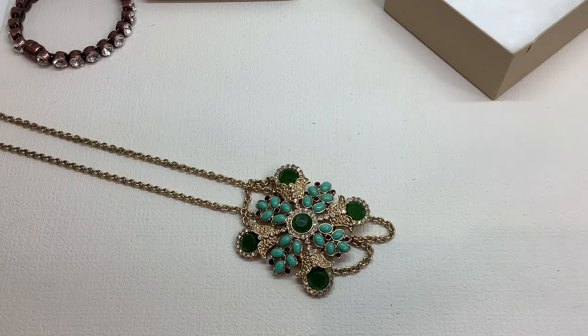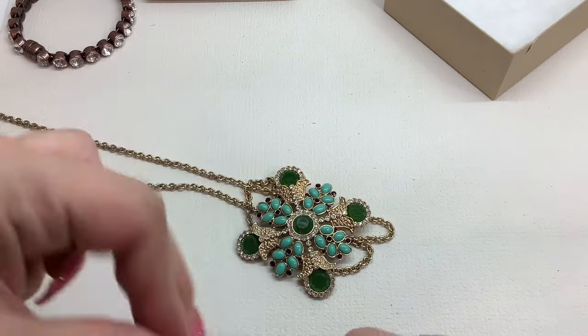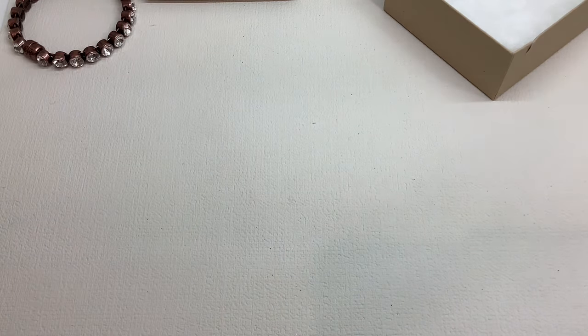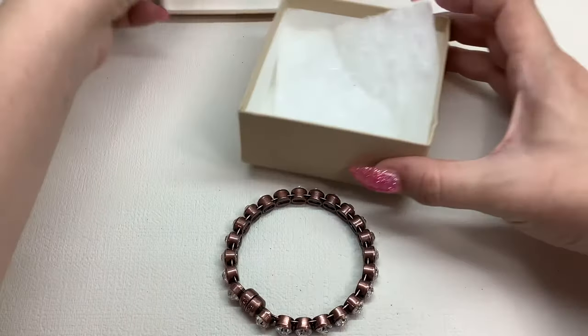Let's give you a nice big baggie. Number 54, and we'll do that for $12. Well, doll hairs. Okay. Last item. Yeah, that was it, right? Yeah.